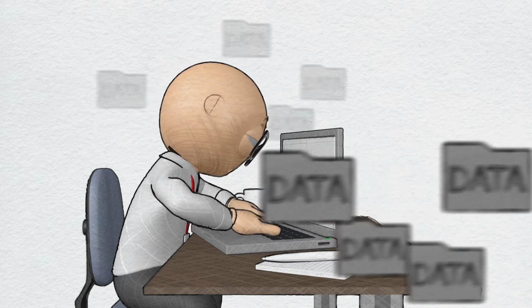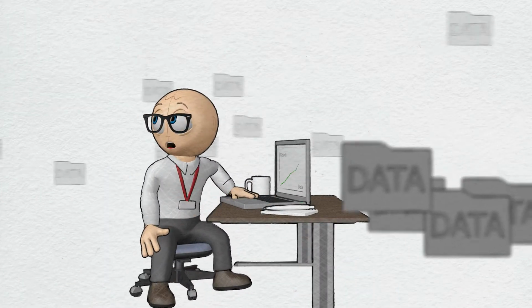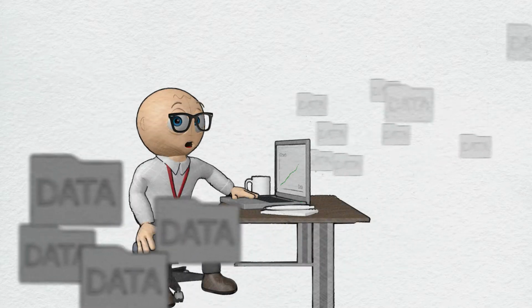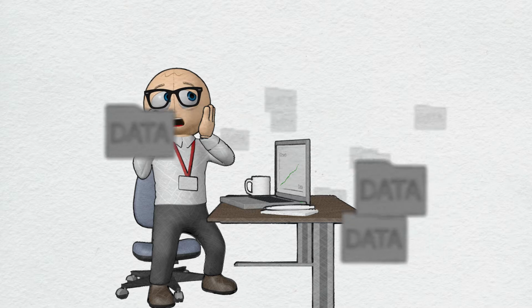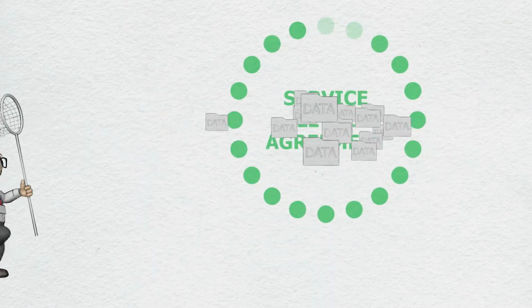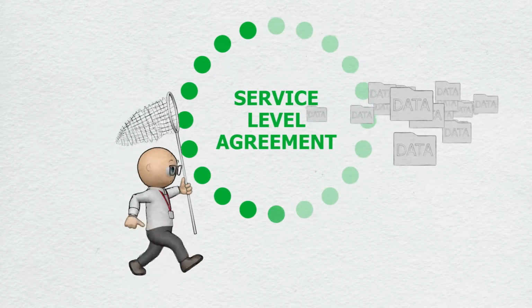With data volumes growing exponentially, spread across virtual, physical, hybrid, and public cloud environments, it's almost impossible to keep track of all the systems involved. Customers are struggling to prove their ability to recover and meet business SLA requirements.